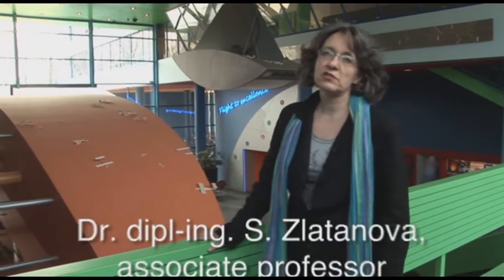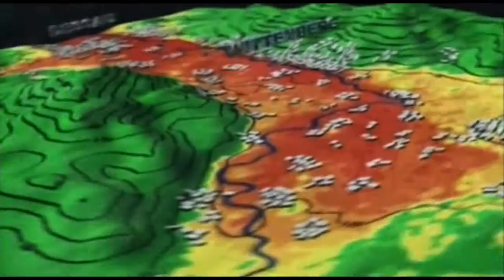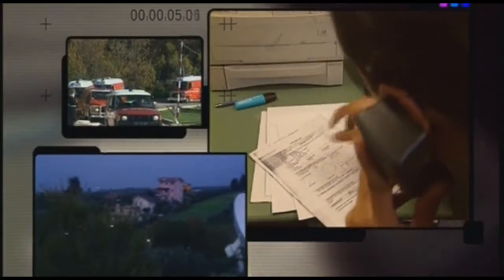Crisis response is the most extreme phase in disaster management. Time is critical, dynamics of events is very high, infrastructure can be completely or partially destroyed. All these characteristics pose great challenges to geoinformation professionals in providing the right information to the right people.